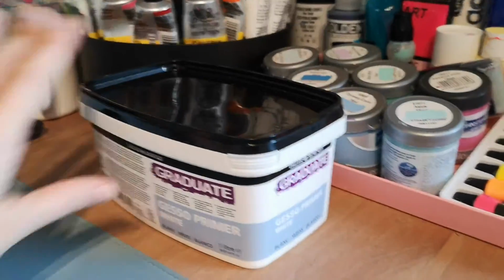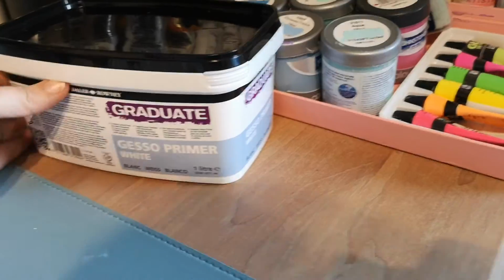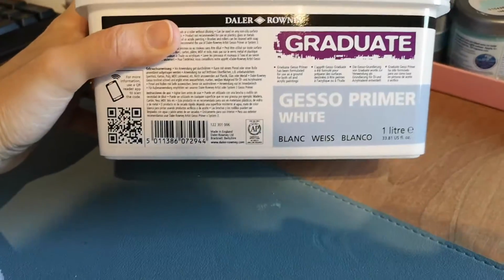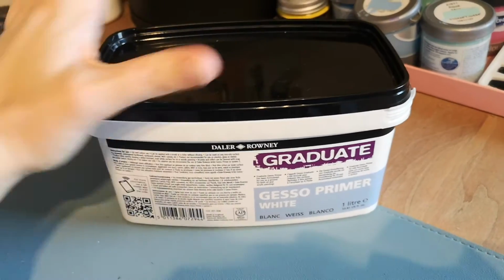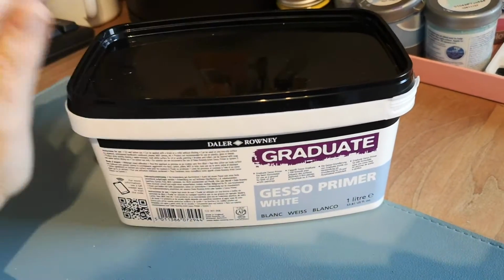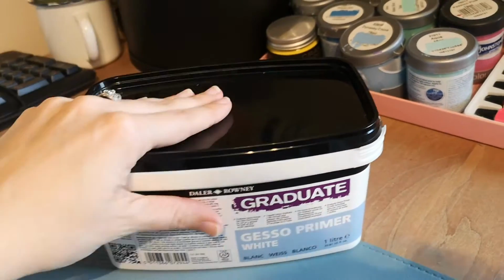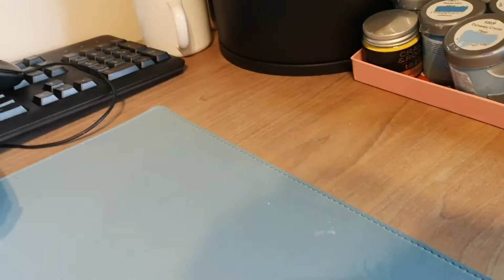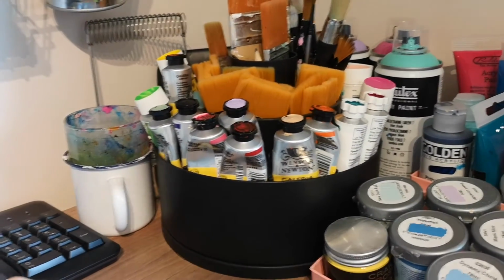So I've got my gesso. This is a new tub actually, and this is just the Graduate Daler Rowney gesso primer. It's about 12 or 13 pounds a tub, and it lasts quite a long time. You mix it with water and water it down a little bit, and that is really good for priming canvas, which I buy from Art Discount in a folded roll.